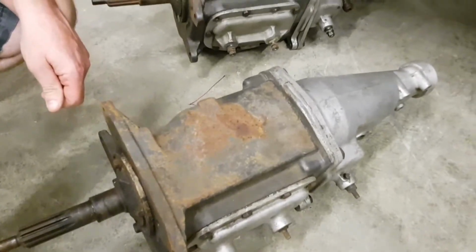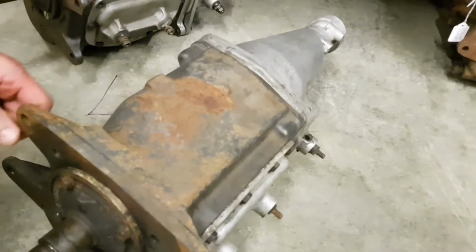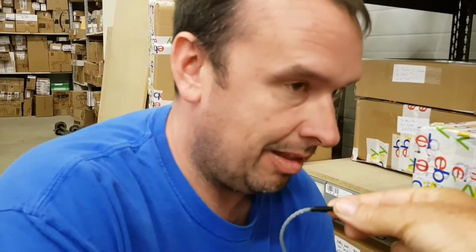So these are very, very special. What is it? This is a transmission from a 1958 Corvette. It was an optional 4-speed transmission. A third of the cars produced in 1958 came with a 4-speed. Very, very hard to get piece. A lot of the collectors are looking to upgrade their cars with this option.